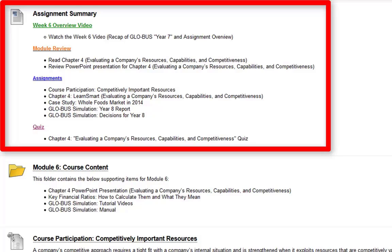The majority of the companies are doing fantastic. Keep it up. Keep in mind, you just don't always want to use the same style of the report. You want to mix it up. You want to keep on improving the reports, but for the most part, I'm very proud of this group. Fantastic. And the Globus Simulation Decisions for Year 8.